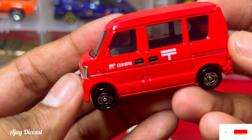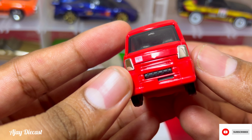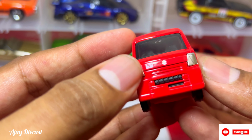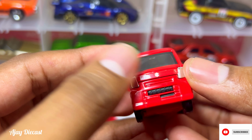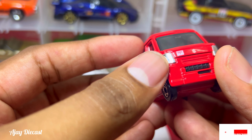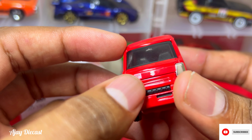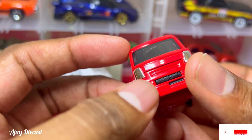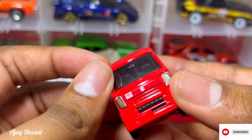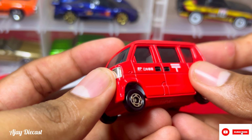Let me give you a detailed look at each and everything. Let's talk about the front first. You can see there are headlamps inserted like a chrome finish light. This is what I like about the Tomica. As you know, I previously had the Toyota Crown Taxi also. There also they have this type of headlights, so it looks very cool. You can see a Suzuki logo over here and a grille, so it looks awesome. The windshield also is very good. If I'm able to show, you can see a little mirror over here, so that's a good part.